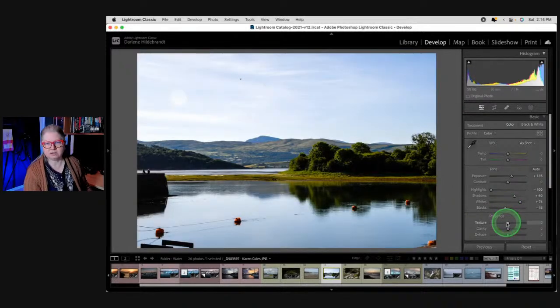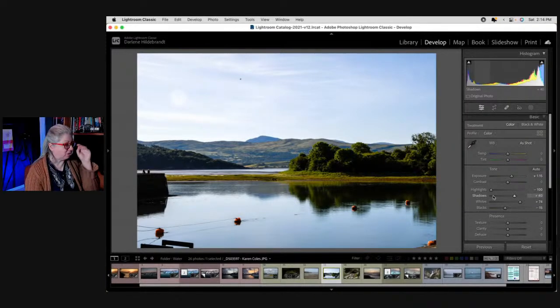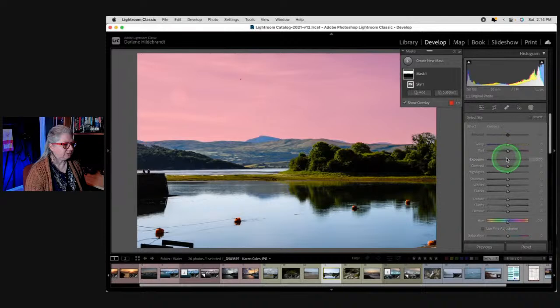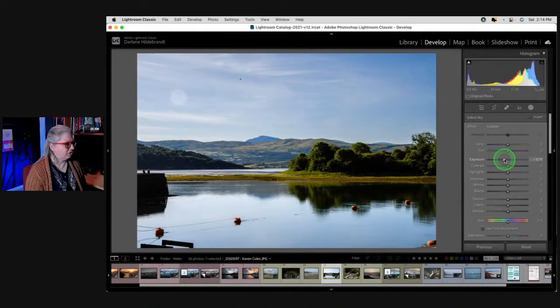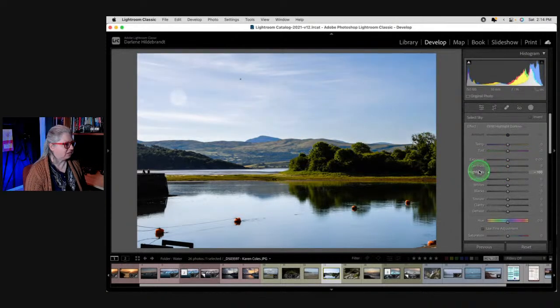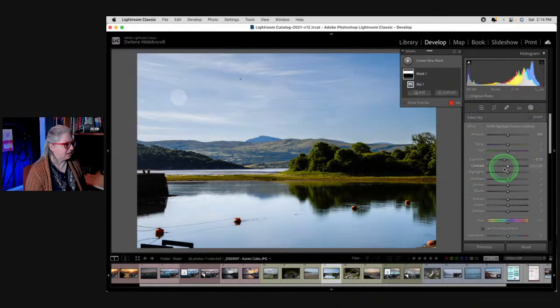I'm not going to add clarity here because a JPEG is sharpened in camera and I don't want to add sharpening. Okay, but I definitely want to darken the sky. So we're going to do select sky. And I usually do darken as opposed to highlight down, because when I bring the highlights down, it just kind of flattens the sky out. Right? If I want to keep those nice clouds white, I'm just going to darken.